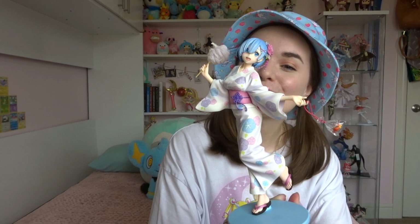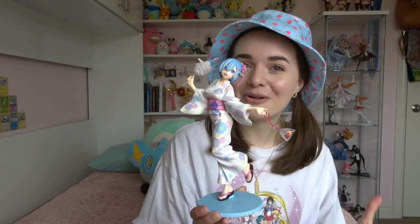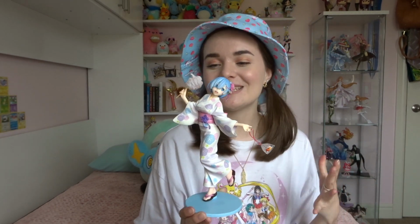She is so, so cute. I am so glad that I decided to pick this one up. She is just adorable. There's something about this one that speaks to me a lot, and so I am super, super happy to have her for the collection.